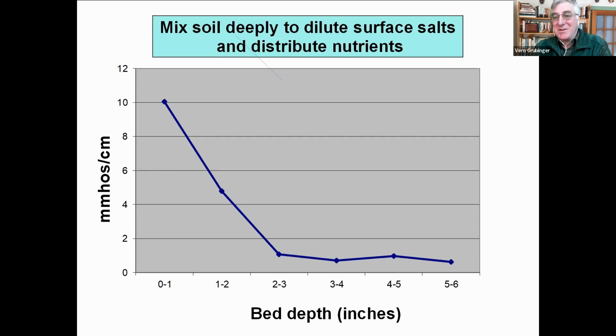There is this no-till philosophy, which makes a lot of sense outdoors. I don't know how much sense it makes in a high tunnel, which is already a super disturbed system, almost a potting soil. But if you never mix these soils, you're pretty much guaranteed to have high salts in the surface if you're fertilizing properly. So it doesn't have to be over-the-top tillage, but every once in a while, you need to reincorporate those nutrients down deeper.